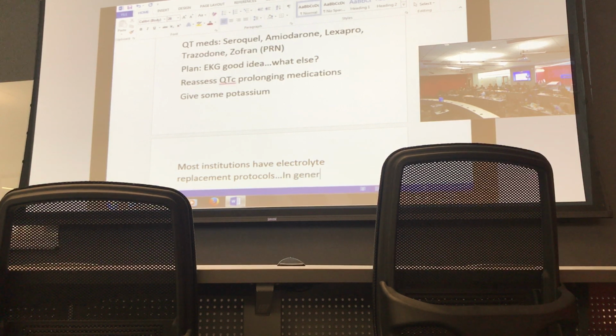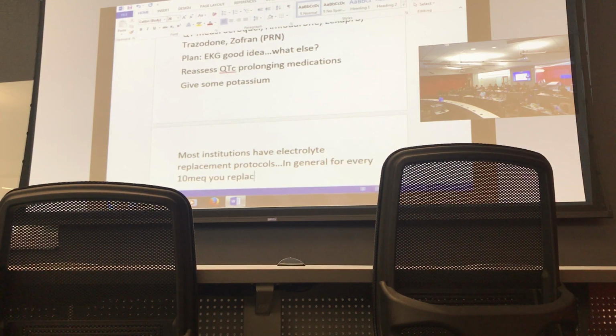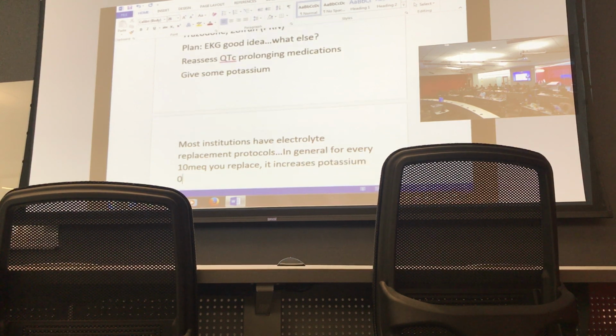In general, for every 10 milliequivalents you replace, it increases potassium 0.1 milliequivalents per liter. So if my potassium is 3.1, you give me 40 milliequivalents, I should go to 3.5.